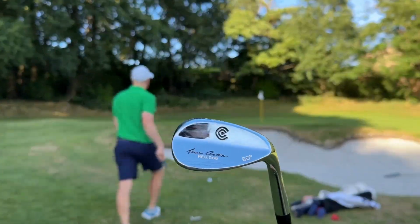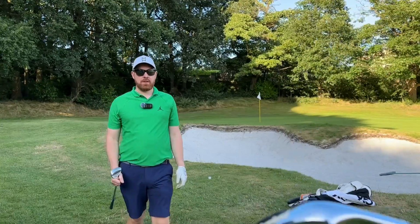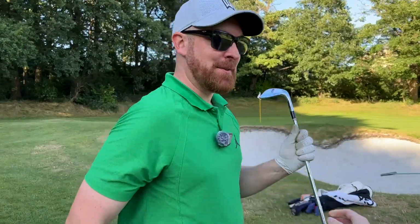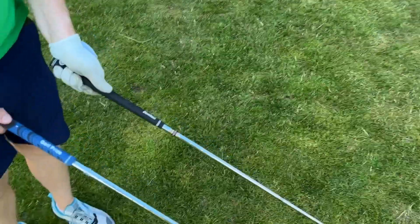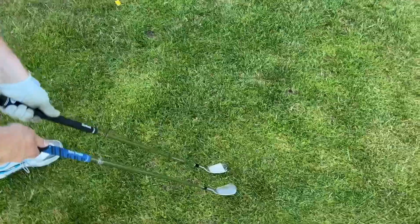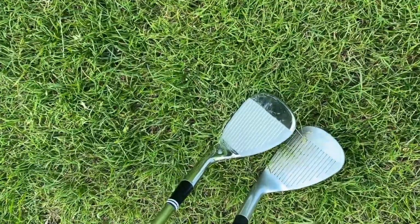Have you got a 60 degree in that one? Yeah. Why do you want to have a nip with it? No, not at the minute, but I'll do a quick comparison. Let's have a look. Yeah, it'd be interesting. Have a close look. I think, to be honest, there's not too much in it either, really.